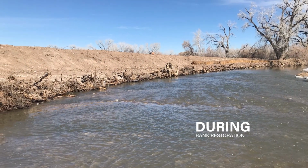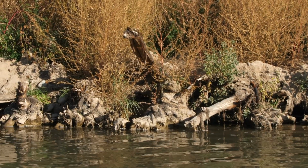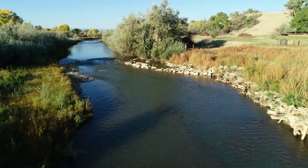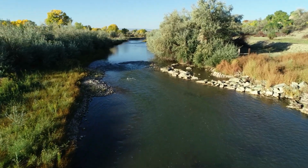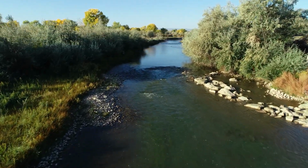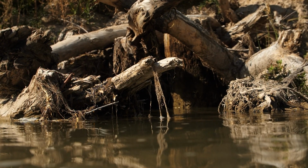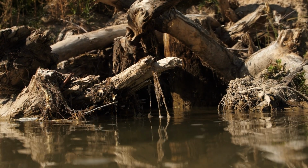So this project from top to bottom, we came in and sloped back the bank, put in toe wood for 250 feet of bank, and then we used these J-hooks, which you see right here, to try to force the river to that side. So we created a slower water area along the toe wood. When the stream does rise, when we have high flows, we aren't ripping away at the toe wood. Most of the flow is on the opposite bank.